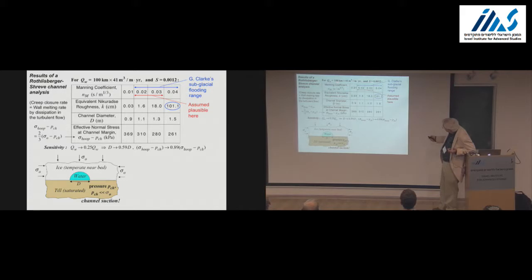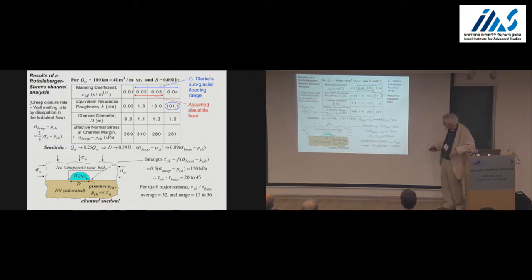And for a given flow rate, you could then work out by this Roethlisberger-Shreve analysis what the channel diameter would be. And once you work that out, you could ultimately figure out at what pressure the channel is operating. And that's extremely important because whether the channel locks the ice to the bed depends on whether the pore pressure in the channel is a lot less than the overburden stress out here. And the answer we get is that it seems to be.